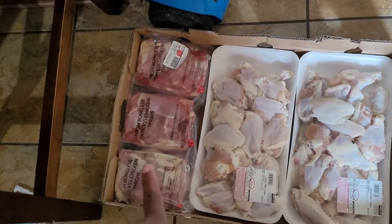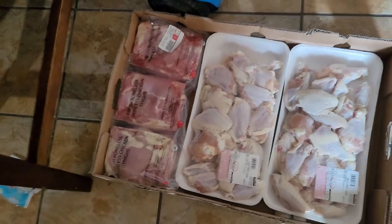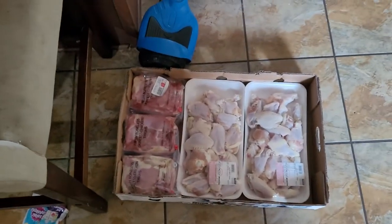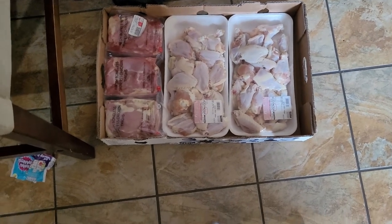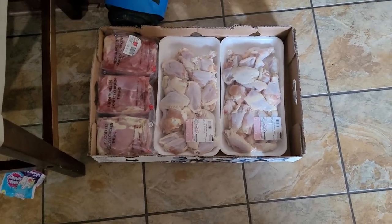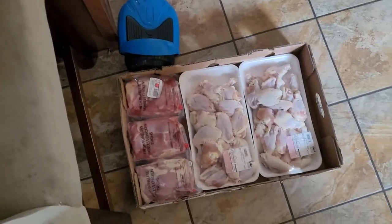Now I got some boneless skinless chicken thighs to do meal prep with. I'll probably take, you know, a burger a couple of days. And then put chicken thighs and some vegetables, something like that, to work. I'm trying to do my low carb.